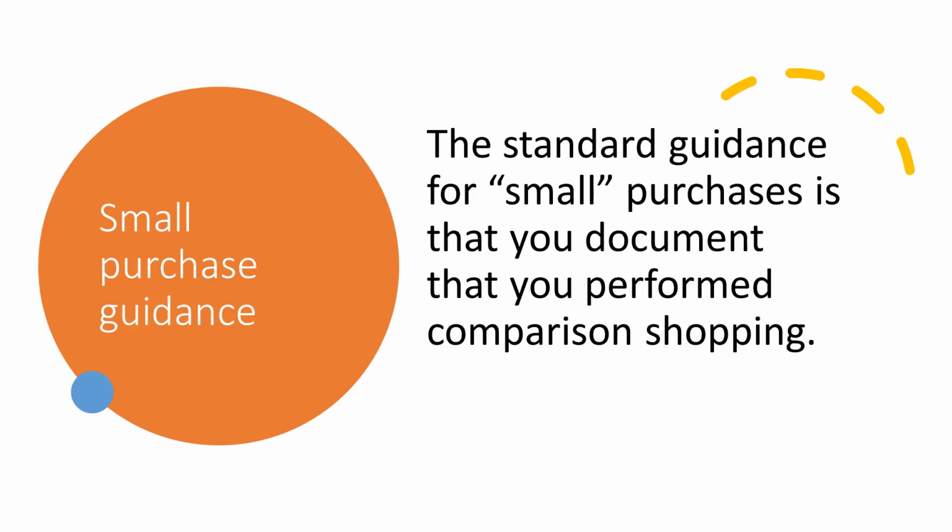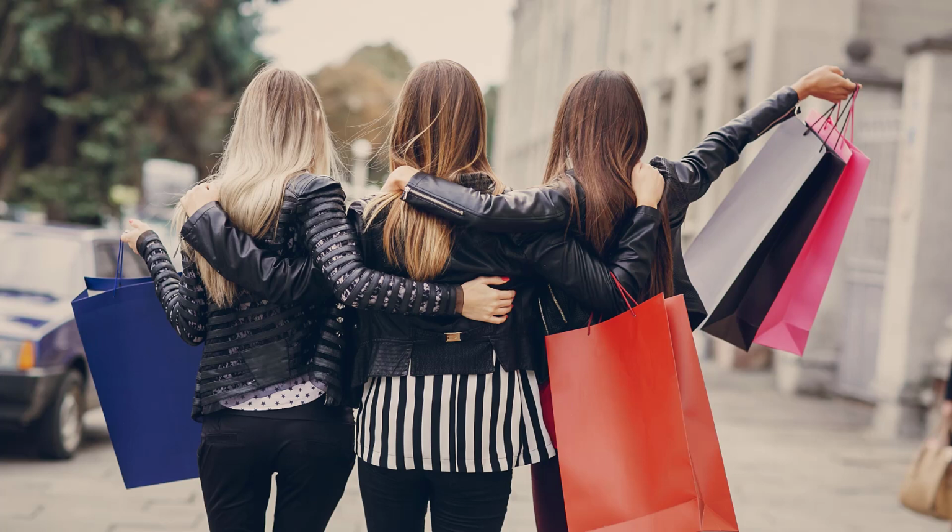The standard guidance for small purchase is that you document that you have done some shopping. You found 3 or 4 or more competitive prices. You then got maybe 3 email quotes, looked up online, that sort of thing. You need to confirm that your price is reasonable. Almost all of us know the basics of shopping and price comparison. The difference with small purchases with grant funds is the documentation.